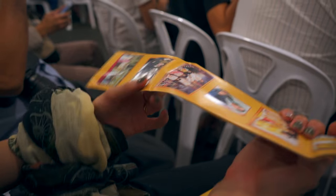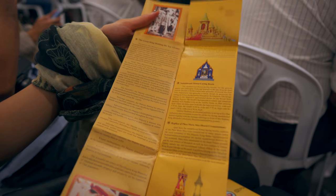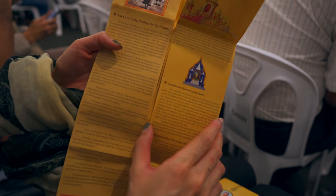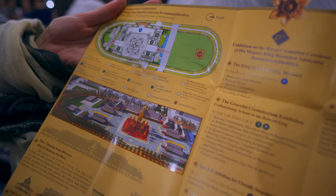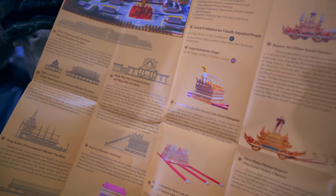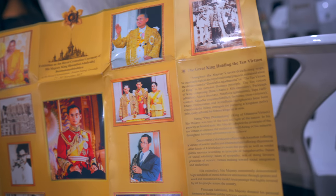Okay, so this is gonna give us some time to look at this brochure to see information about Sanam Luang. One page seems to have a map with all the locations and helpful information about the structures and the items used in the cremation, and a brief biography of the king along with pictures and his 10 virtues.